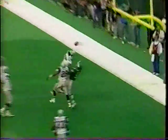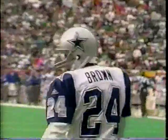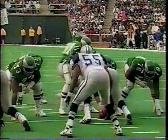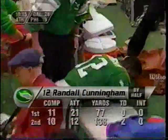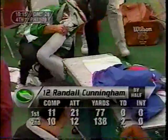Cunningham throws it up for grabs, and it's tipped away by Larry Brown. So the 2-point conversion fails. It was intended for Maurice Johnson, and the score remains 24-19. So now the Eagles, as you see the touchdown here, need a touchdown to take the lead. In the second half he has completed 10 of 12 for 138 yards and 2 touchdowns.